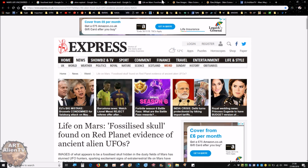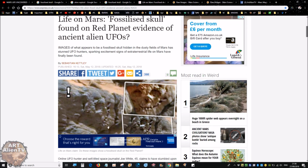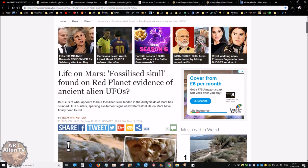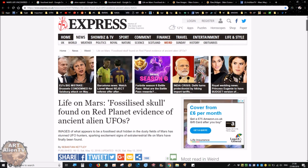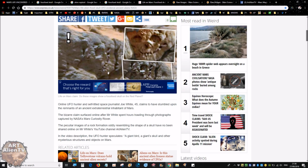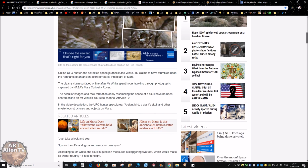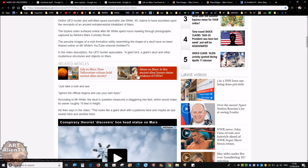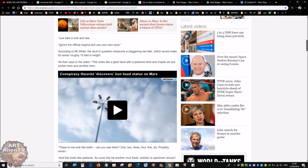There was this article I had up a while back of a skull I found. This was in the Daily Express from the UK, back on May the 12th. I sent this to the press and they actually published it, which is unusual. They usually don't. And there's also a link to another one of the things I found here, the lioness statue on Mars. You can link to that. So I'll have a link to this page.